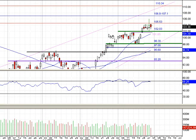This is my full daily chart. And these levels that are going to come into play will be at 105.53, 106.80, and 11 point, not 11, 110.34. Now on the downside, we need to watch 102.03.